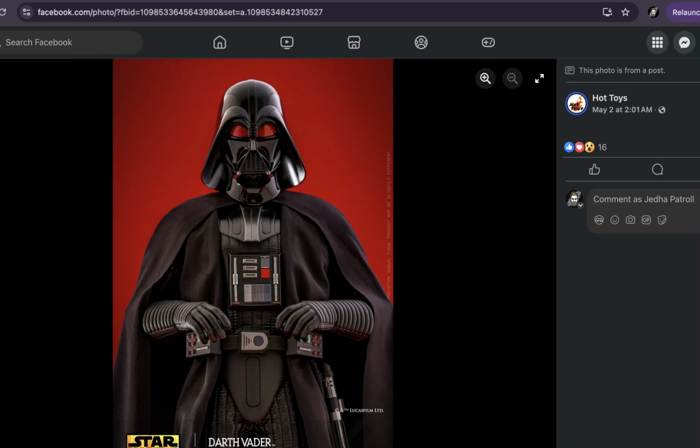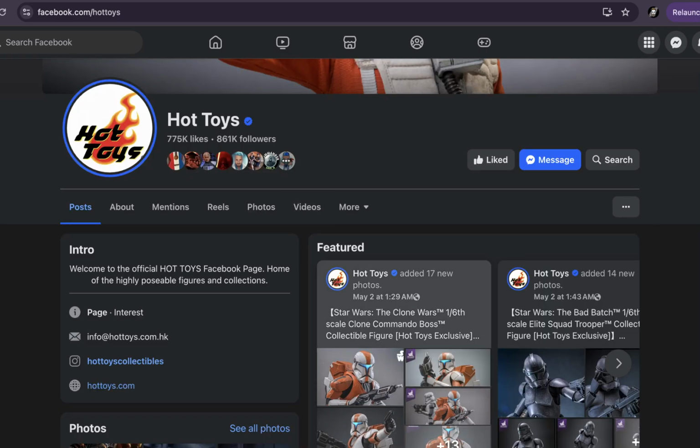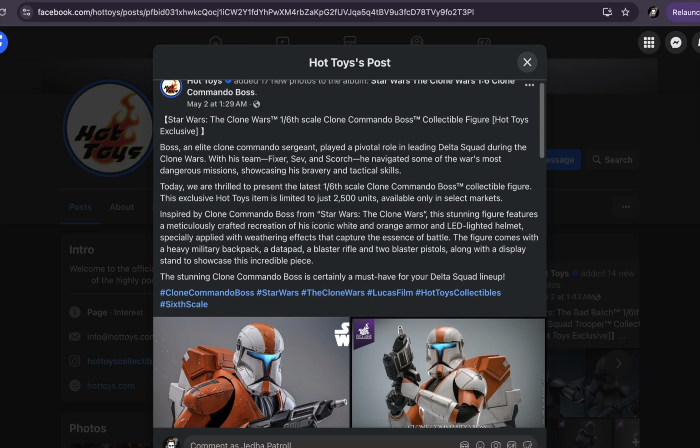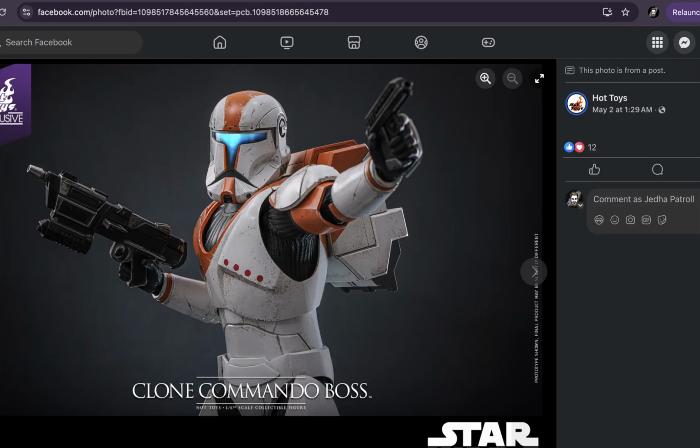However, one I do have on the way is Clone Commando Boss. This one I absolutely must have. This one's cool. Now I've got the other versions of this mold that they've given us so far. I've got all those. So we got Scorch, now we got Boss, and they're teasing us with the whole Delta Squad. Will they actually produce it? I think so, because it's mostly repaints.